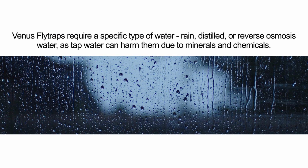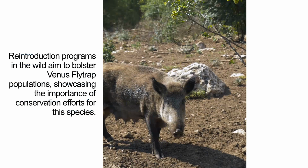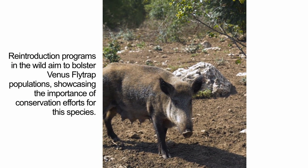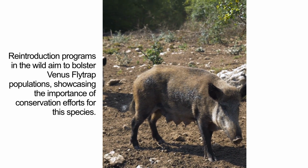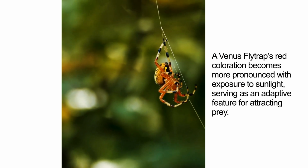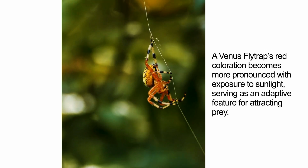Venus flytraps require a specific type of water: rain, distilled, or reverse osmosis water, as tap water can harm them due to minerals and chemicals. Reintroduction programs in the wild aim to bolster Venus flytrap populations, showcasing the importance of conservation efforts for this species. A Venus flytrap's red coloration becomes more pronounced with exposure to sunlight, serving as an adaptive feature for attracting prey.